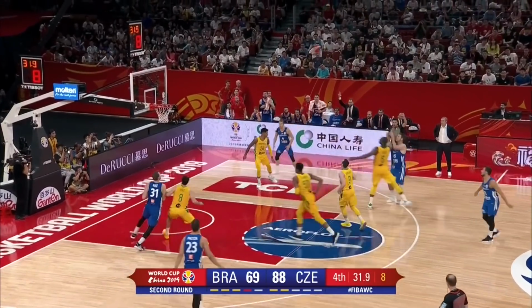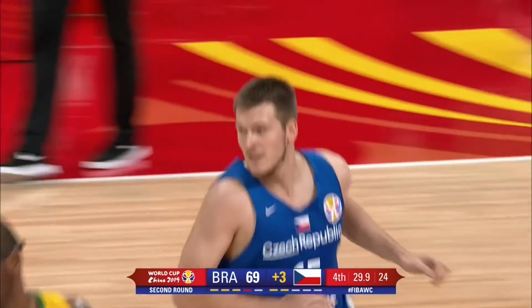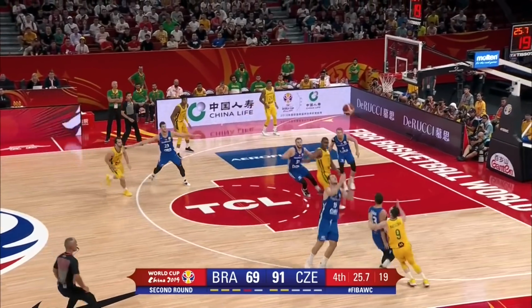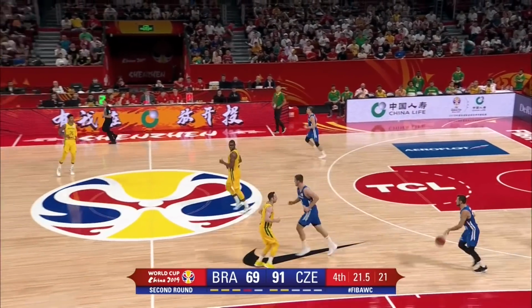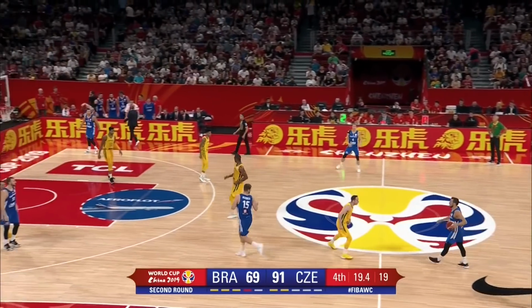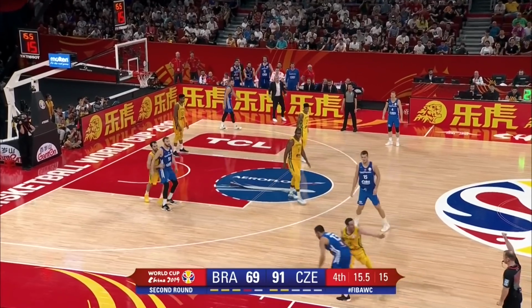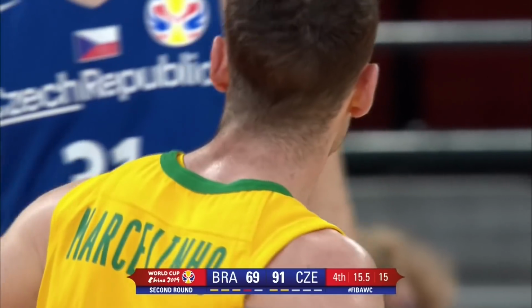Hasn't played much of the tournament. He finds an open shooter and the 3-pointer for Peterka. And they force one more turnover as well. Still battling for each and every ball and each and every point. A 22-point advantage. Nominal differential between shot and game clock at the end.